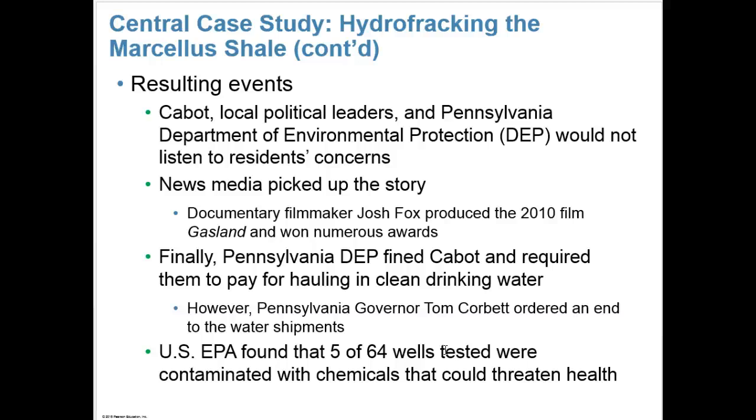The school teacher and several dozen other families in town eventually brought lawsuits against Cabot, but some of their neighbors were angry with them. Those were the ones that had not had their water affected by the fracking. And there were many that felt that the benefits of receiving the money from the gas payments outweigh the health risks from pollution. After recognizing that for some Dimmock families the water was undrinkable, the Pennsylvania Department of Environmental Protection eventually fined Cabot and required it to pay for clean drinking water to be hauled in. However, Pennsylvania Governor Tom Corbett, an avid supporter of fracking, soon ordered an end to the water shipments.